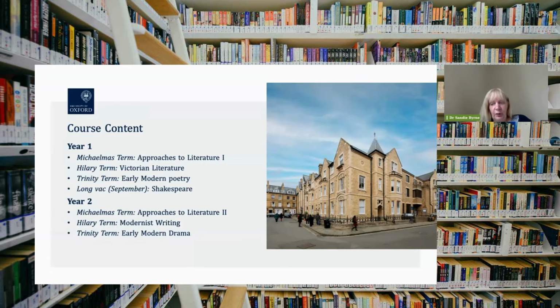In year 2, we have another Approaches to Literature, but this is about literary theory, so such things as structuralism, post-structuralism, feminist theory, Marxist theory, and that's for 5 weeks.